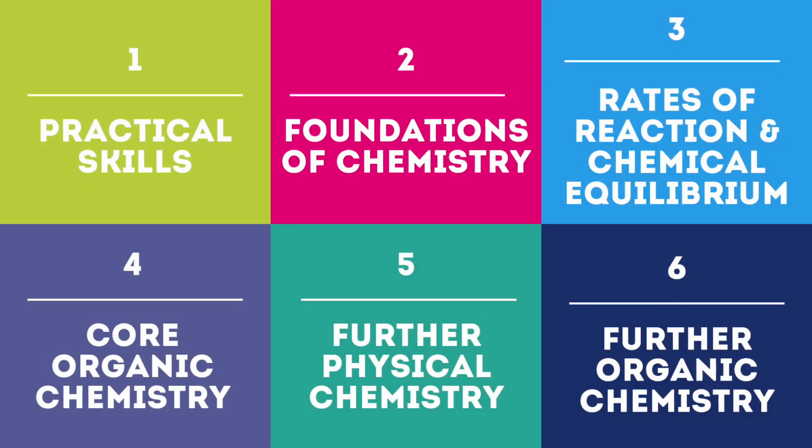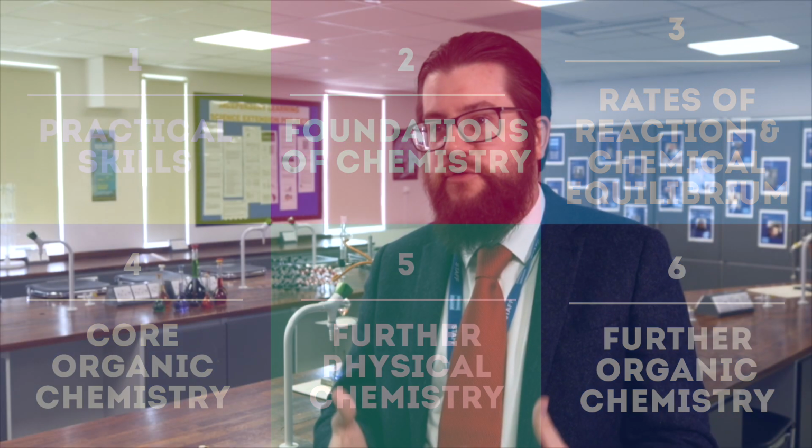Module 1, practical skills. Modules 2, 3, 4, 5, 6 develop exam content theory. So that would be Module 2, the foundations of chemistry. Module 3, we're looking at developing some ideas that you'll be familiar with from GCSE studies, so rates of reaction, chemical equilibria, exploring these topics in a little bit more detail, starting to get a little bit more quantitative in the way we look at these, so math skills become very important within the course.